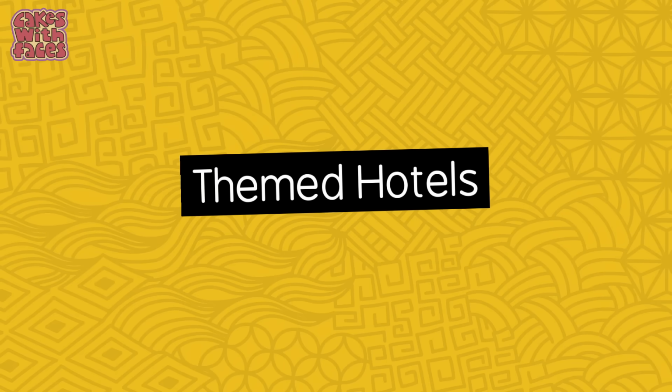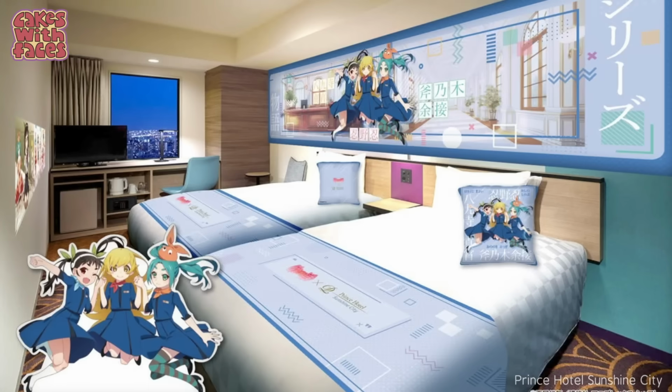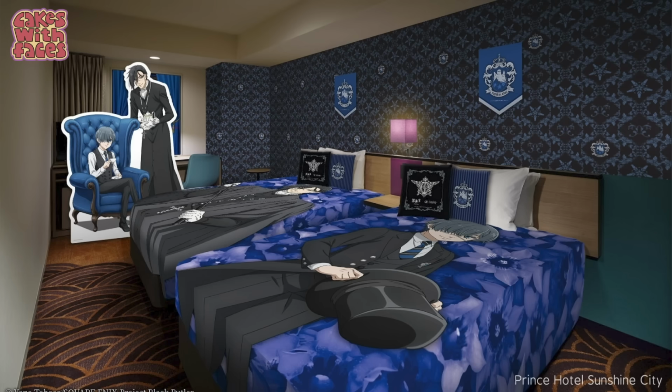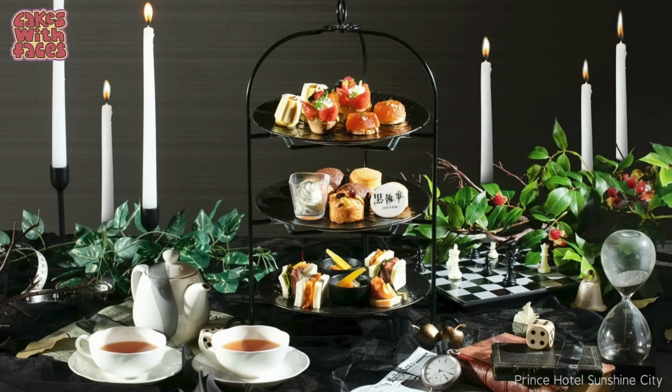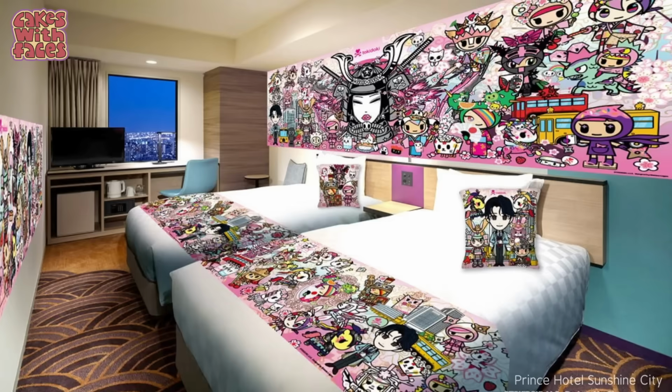Next is themed hotels. There are new pop-up theme hotel rooms at the Sunshine City Prince Hotel in Ikebukuro in Tokyo for the anime Monogatari until the 15th of March. That hotel has a whole floor dedicated to themed hotel rooms. They've also got Black Butler themed rooms at the moment, which are quite dark as you'd expect. There are a couple of Black Butler lounges to hang out in and a themed afternoon tea. That's all until the 16th of March. And there's a pop-up room for my favourite, Tokidoki, from the 1st of February to the 31st of May.